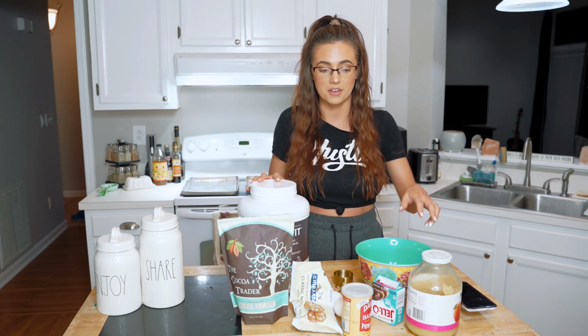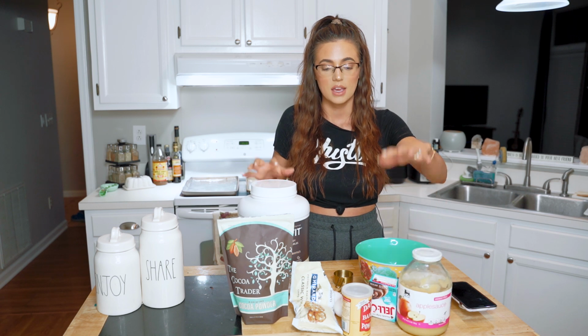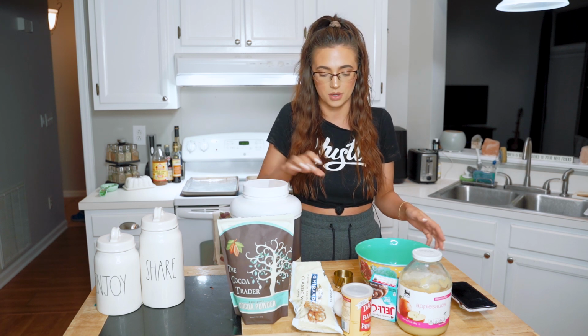Tonight we're making Dutch cocoa protein cookies. These are so good. You get so many. If you're all about volume for a lot of protein and not a lot of calories, then you're going to love this. These do taste better the next day or the day after, but they're still really good either way. So if you guys can't wait, they'll still be delicious.